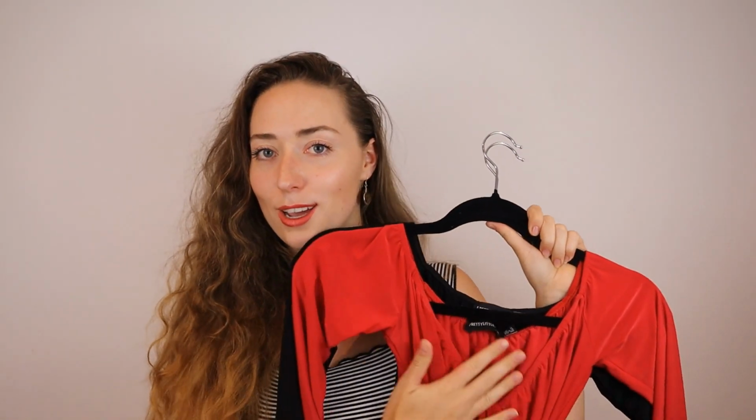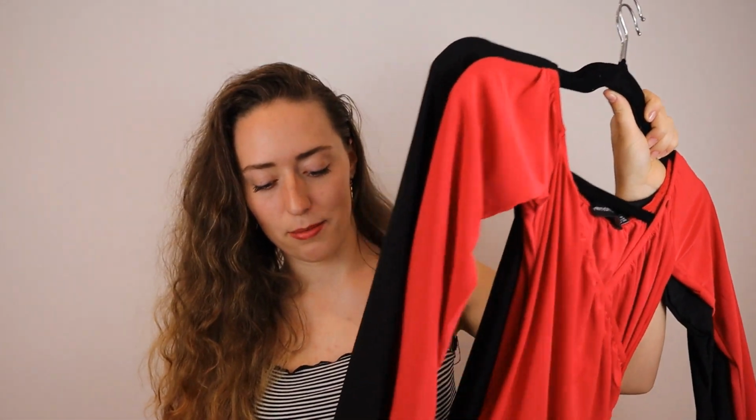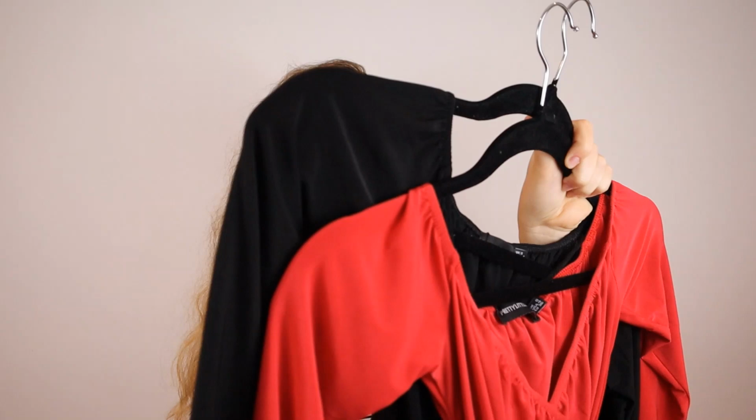So these are my go-to shape dresses. I love them, but I thought I'd try it in these colours. One's a bit brighter than I've normally gone for, and one's just a very staple dress. These are from Prettylittlething's shape range as well, and I got them both in a size 8 if you want to use me as a size guide, but I'll try on one and then the other.